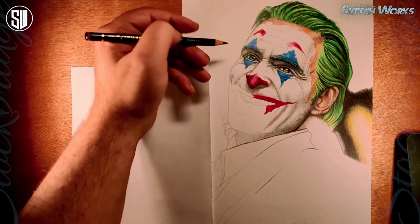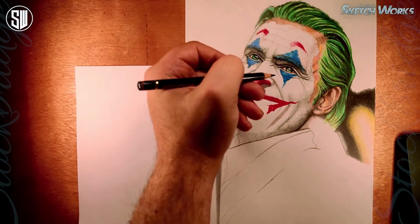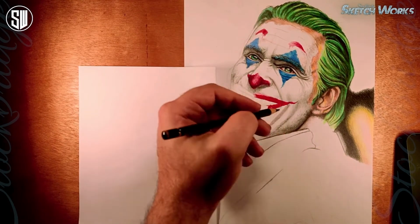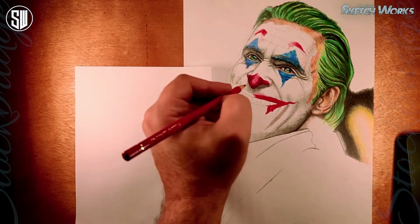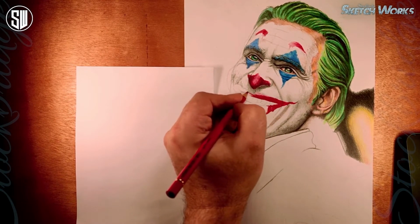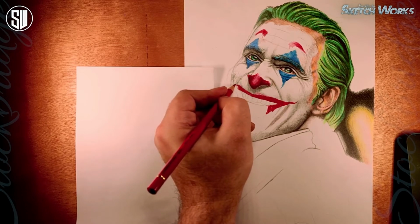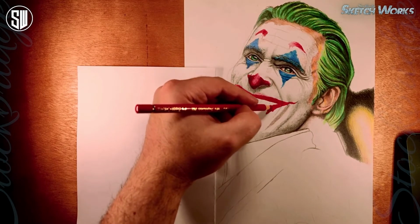So it's coming together, isn't it? Yeah, I'm quite happy so far. Sort of tweak that bit up there. Yeah, quite happy. Just want to get this mouth done before the end of the episode. Got his teeth to do.